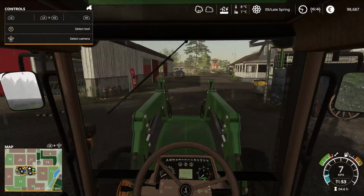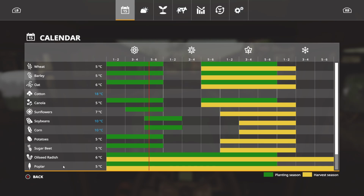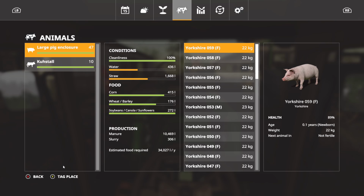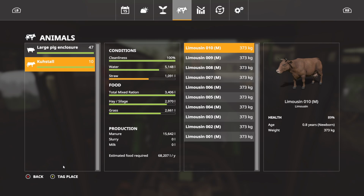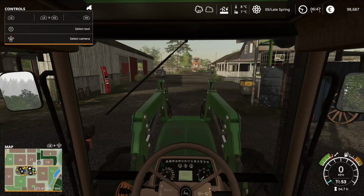Okay, what else have we got? Let's just have another quick squiz at our animals. Let's have a look here. Let's move across to here. So they are okay. They can use a little bit of straw, so we can probably throw a bit of straw in for them. The pigs could also use a bit of straw, and both of them could use a bit of a top-up of water. We probably need some more wheat or barley as well.